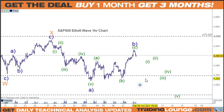So yeah, I understand you can count this differently through here. Because we're working in WXYs, you could continue that case. But still, it works okay here because it looks like a B wave here. But on the cash market, that looks like wave 1 to the upside here. So I understand the bullish side of things to a point.